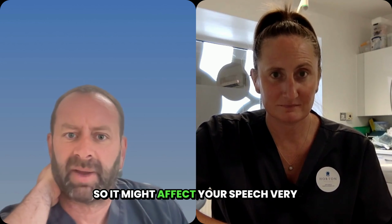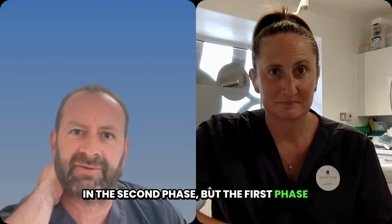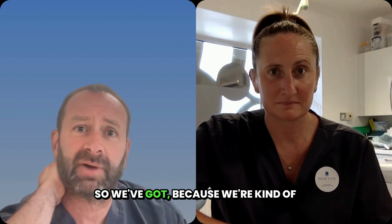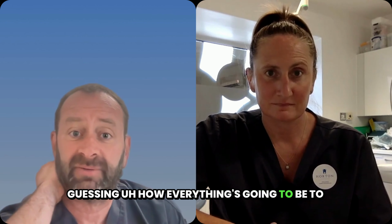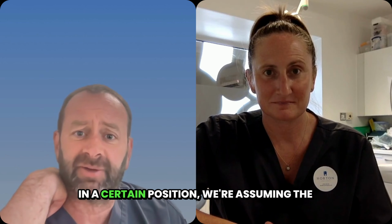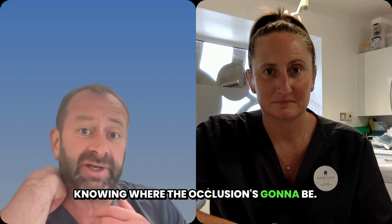So it might affect your speech very slightly compared to your natural teeth. That changes in the second phase, but the first phase might be a little bit more bulky. The aesthetics in the first phase are limited, because we're guessing how everything's going to be to a degree, not necessarily a complete guess. We're assuming the tissues are going to be in a certain position, we're assuming the implants are going to be in a certain position, and we're knowing where the occlusion is going to be.